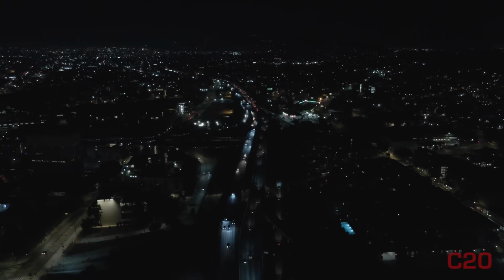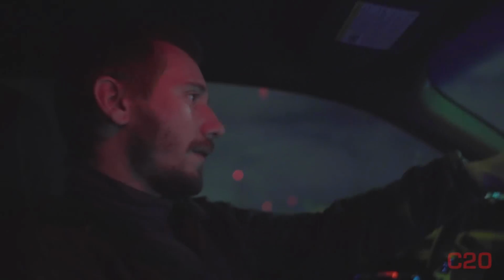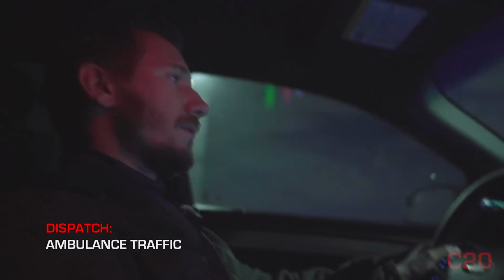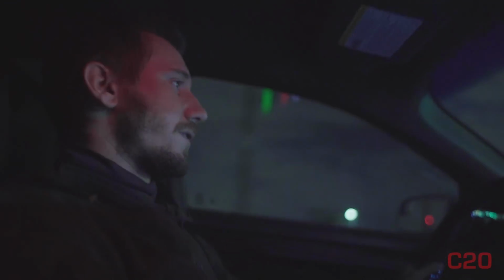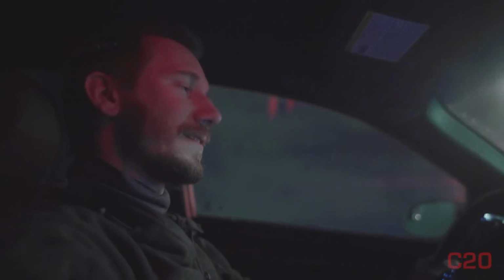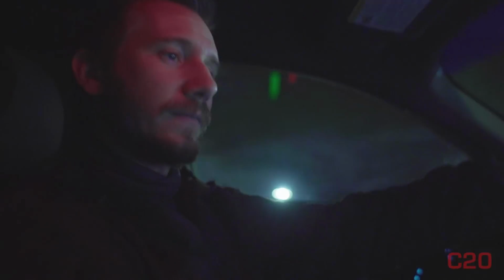So we are heading to an ambulance traffic. So an ambulance is responding to a traffic collision. No further details. It's close, and I figured, hey, you know what? It's pretty much the end of the night. Let's go take a look. We got nothing else going on. It's like on the on-ramp, it looks like. Maybe?